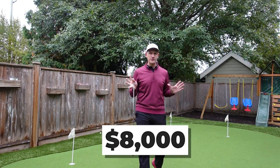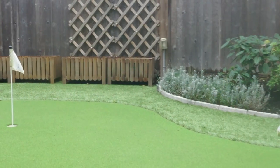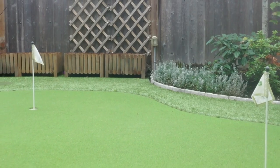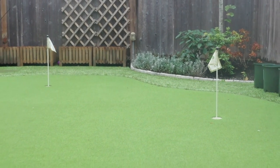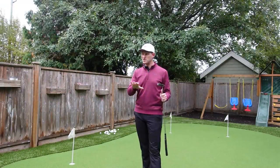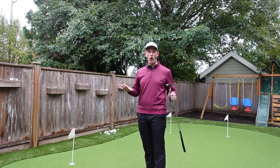Now, you might be thinking to yourself, $8,000? Are you seriously gonna pay that much for a backyard putting green? But let's think about this in a different way. Let's imagine that I didn't have this backyard putting green, which, by the way, is basically zero maintenance year round. I don't have to do anything. It's consistently like this all the time.